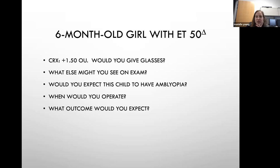I'd just do the surgery. And if they're still crossing a little bit after, you could give glasses to get rid of the last residual. But 1.5 is not usually going to correct an ET of 50, especially in a 6-month-old. What else might you see on exam in a kid with congenital esotropia? What else are you looking for?